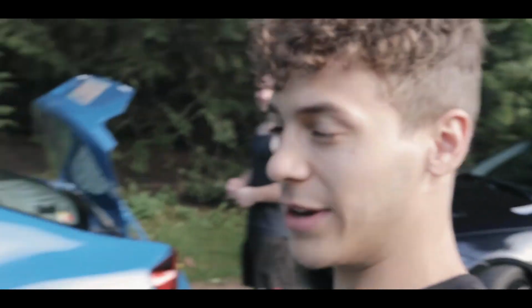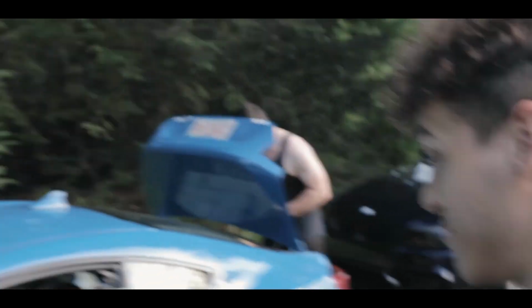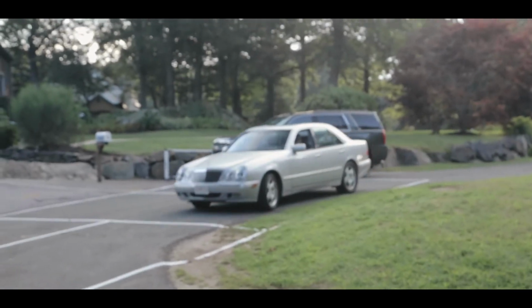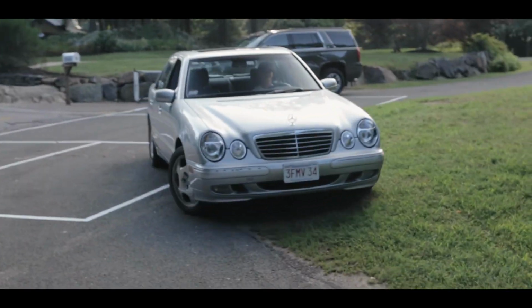She's gonna go full sideways. I tested the e-brake. The e-brake works nice, to be honest. The door is shutting by itself. That's weird. But yeah, so look who just pulled up. How you doing, Adam? Hey.